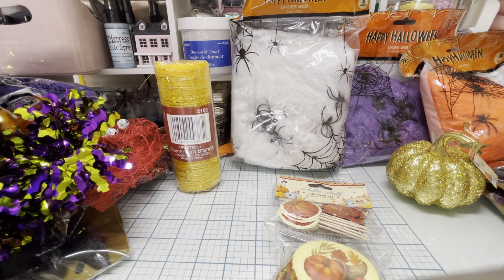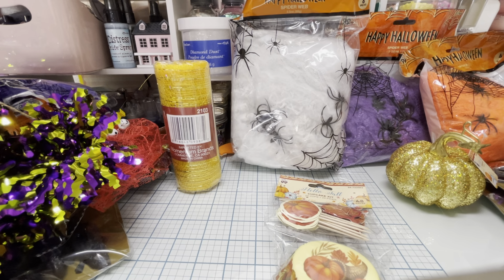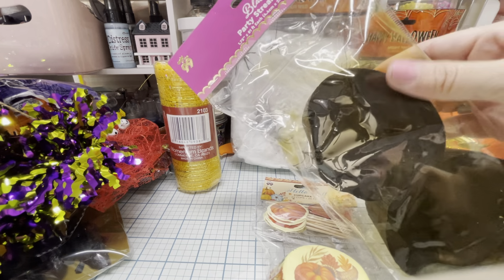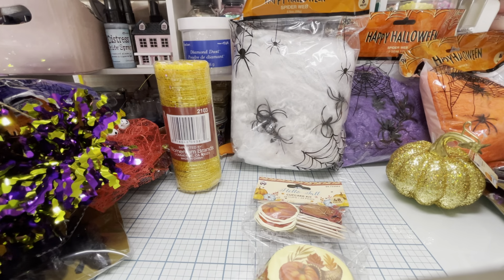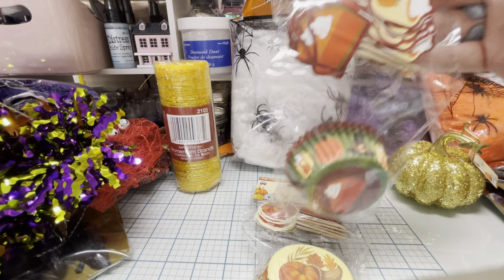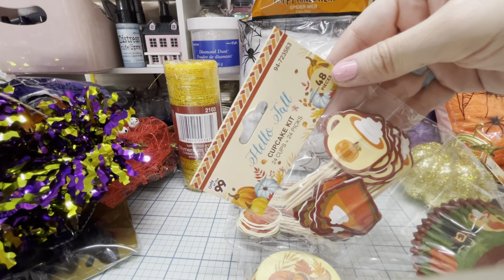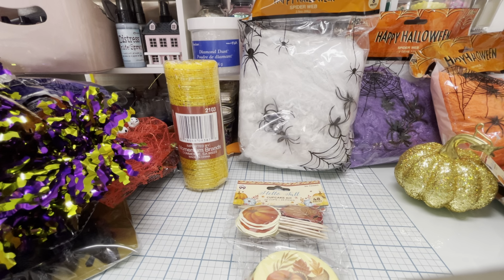And we have 2 more bags. Okay, and then I found this really pretty tablecloth. And I got some black crepe paper, which I don't know why the bag has that orangish tint, but they really are black. It just has that weird orange tint on the bag. I found some more of the cupcake kits, but this one is kind of like a pie theme, and it's got that really cute little pumpkin latte and pumpkin pie pick.